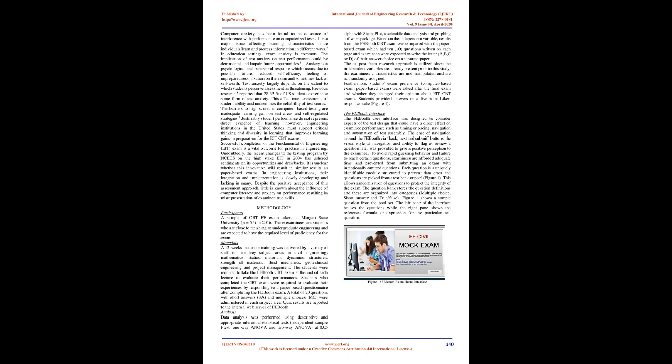CBT is particularly implemented in licensure and certifications due to the standardization of test administration conditions, customized feedback, test security, and immediate reporting as a result of advanced technological capacities. Evidence from early studies suggests that success in computer-based assessment is highly dependent on examinees being adequately accustomed to the format in which the examination is administered.